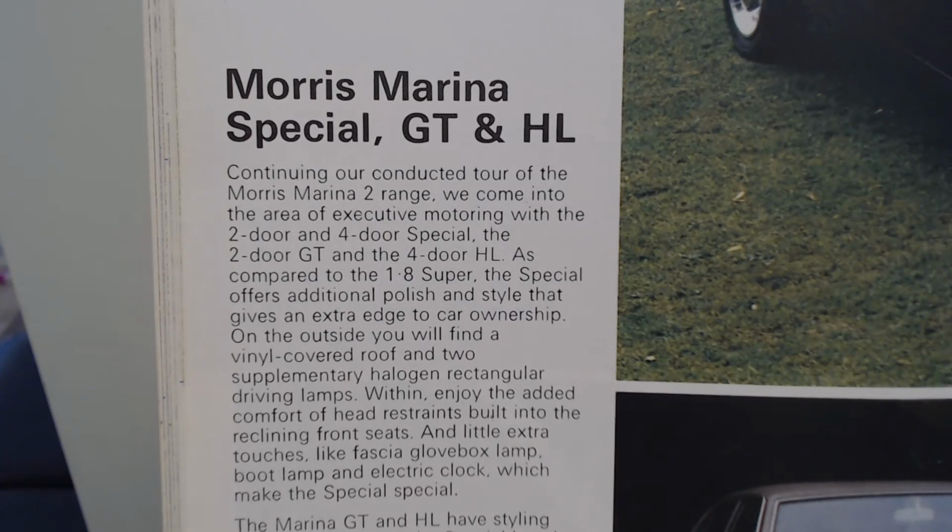And then we get these final Marinas that are a little bit more special. The Special, the GT and the HL. Continuing our conducted tour of the Morris Marina 2 range, we come into the area of executive motoring with the 2-door and 4-door Special, 2-door GT and 4-door HL.